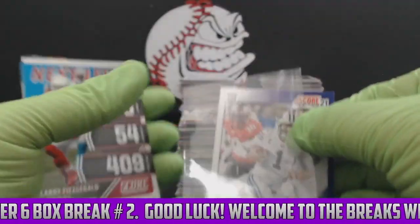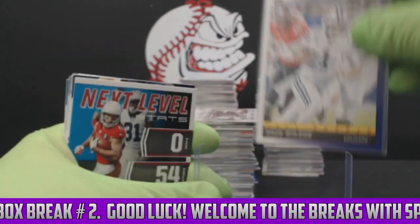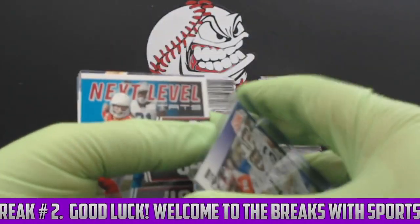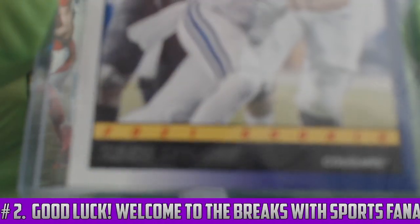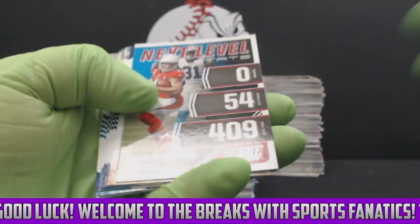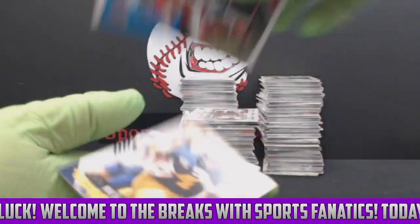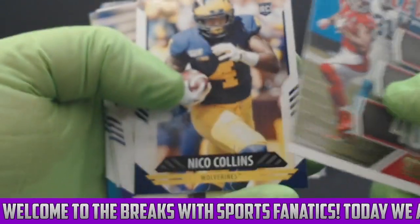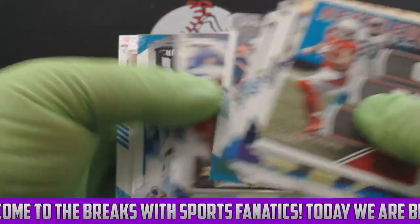Another Zach Wilson here for the Jets and Joe. Let's see how many Zach Wilsons we can come across during this break. This is a lot of cards. I think I want to say it's over 800 cards. Zach Wilson, Score rookie. Micah Molden Parsons. Sounds like a law firm. Micah, Molden, and Farley. Farley, Molden, and Micah.